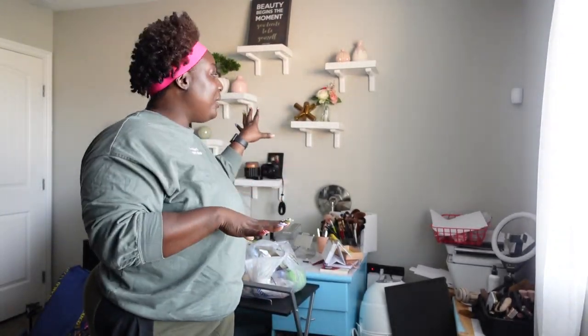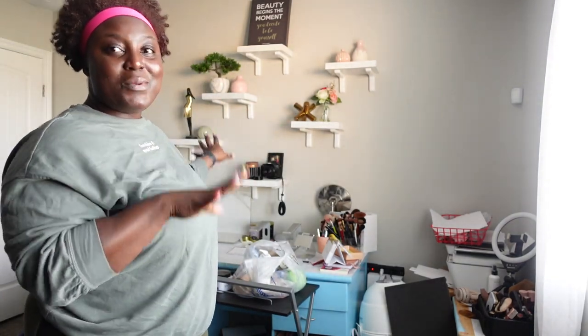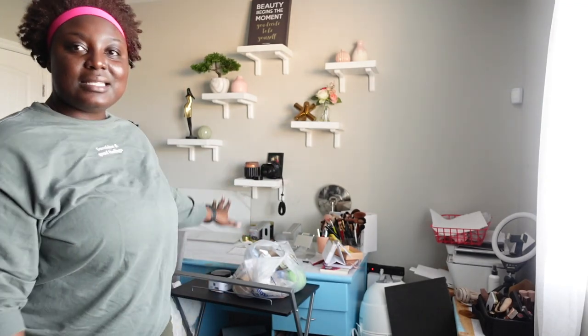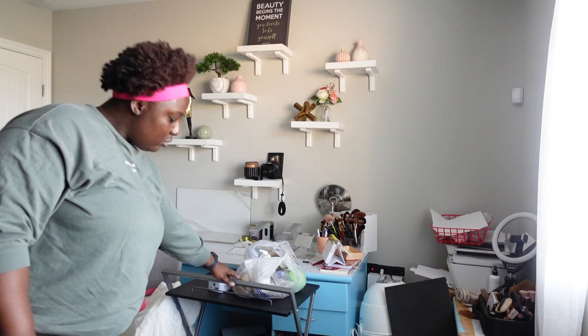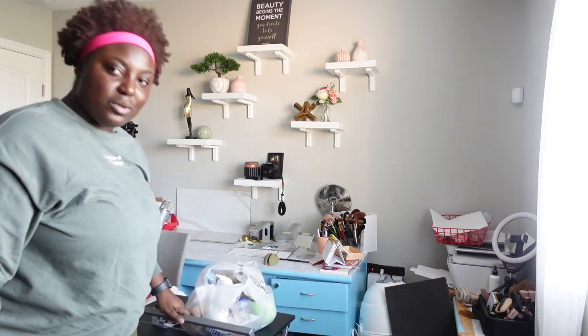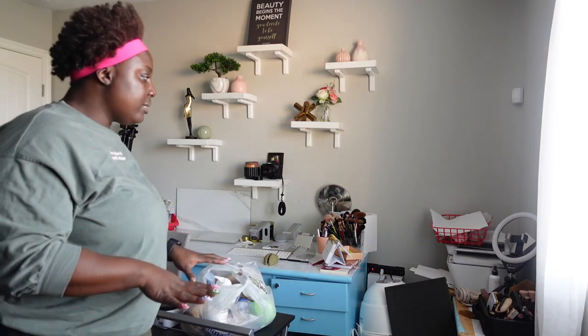And then this is where all the mess is at, y'all. Don't judge me. So I did this little accent wall years ago, like 3 years ago. My father-in-law helped me build this. So I want to keep that. But this is the desk that I feel like is just taking up way too much space. This little table is like my filming table. So whenever I'm doing my makeup, I just kind of use that.